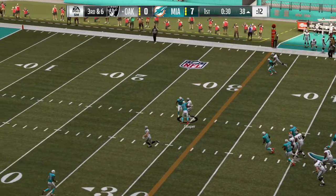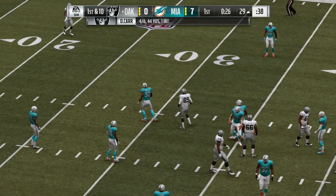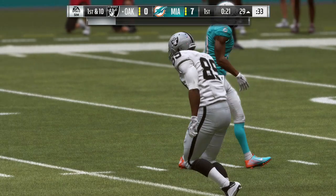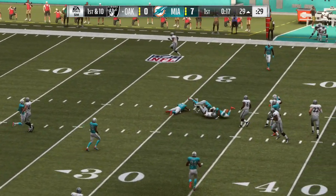Shotgun now for Carr. And he'll have his man. That's Cooper. And he picks up the first before he's taken down at the 29. A Raider first down as Carr finds Cooper. We've seen quite a bit of the short passing game here early on first quarter, haven't we?